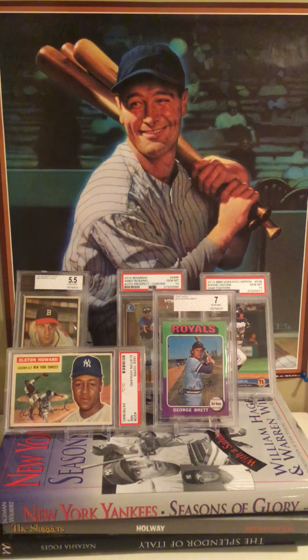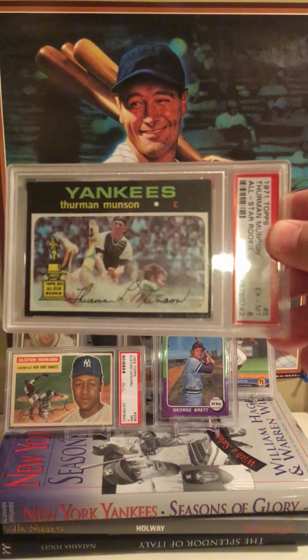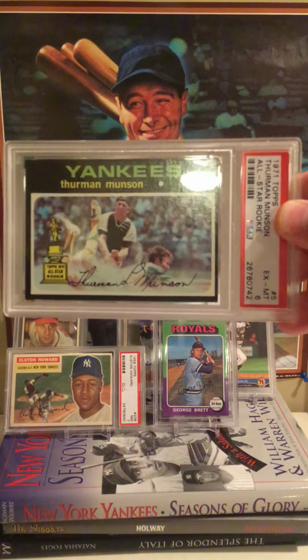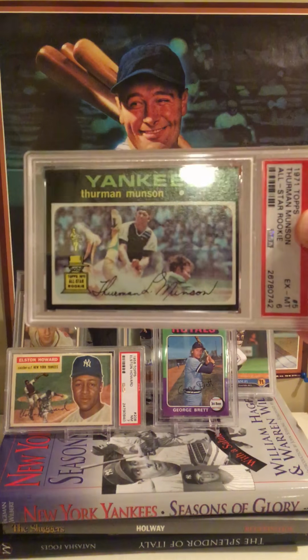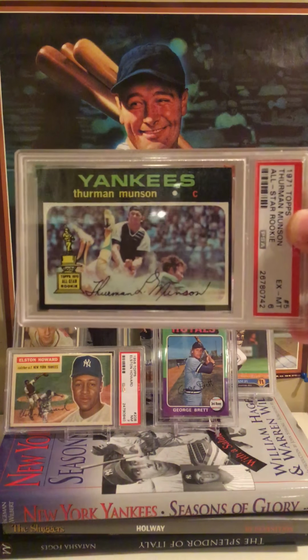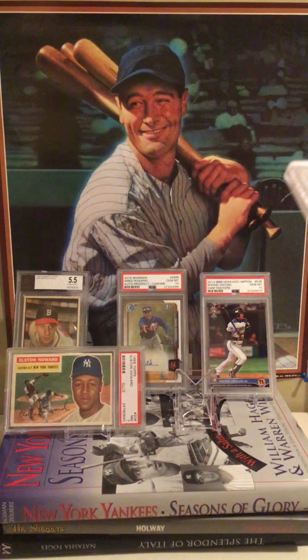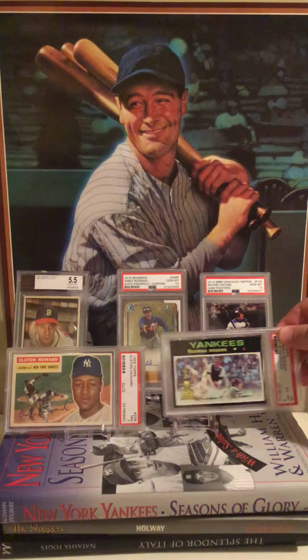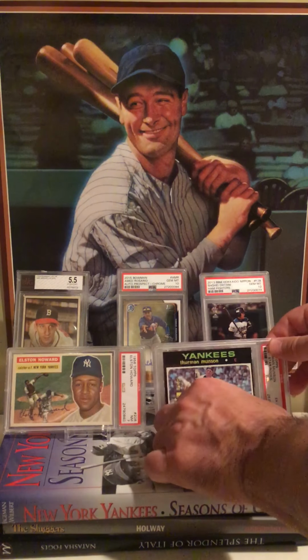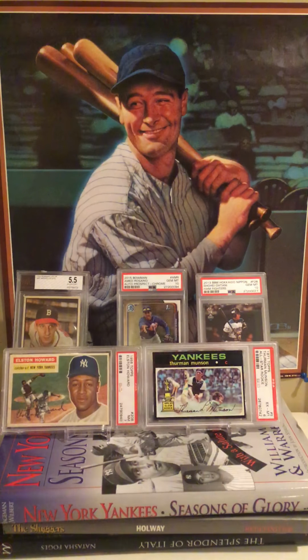So at number 50, one of my favorite cards ever is the 1971 Topps Thurman Munson in a 6, one of those cards that I got mainly because I thought it looked a lot better than a 6. And these cards from the 71 Topps are really hard to get in really good condition. So I'm just going to put this in the background, mainly because I like that card. I actually just got those stands recently as well.